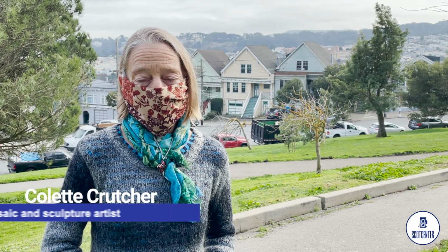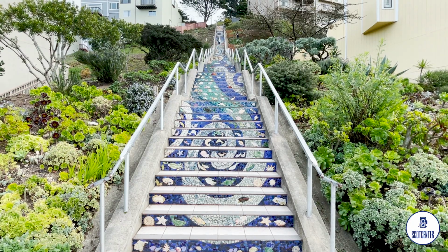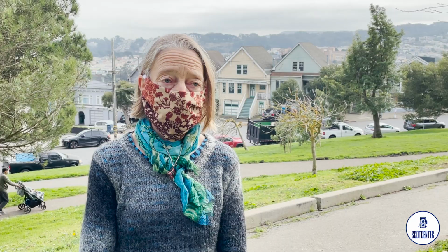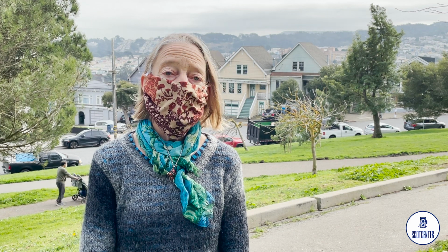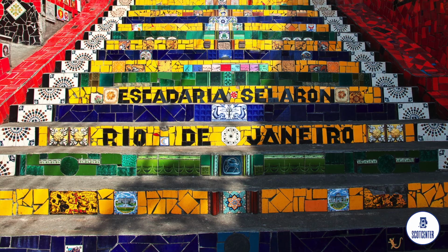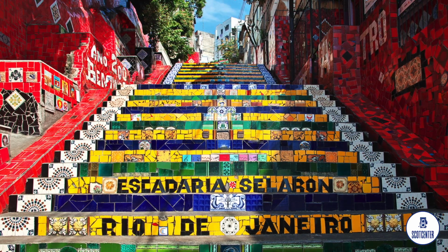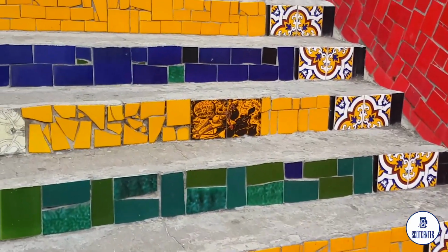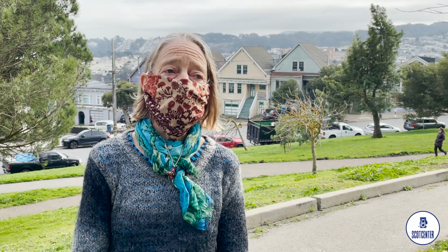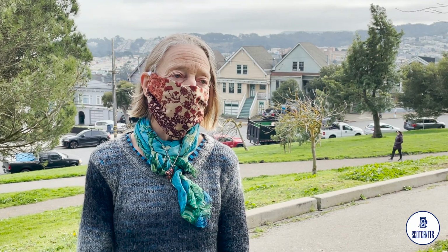The Moraga Stairway is definitely the one that people know the most. The idea was spearheaded by a woman named Jessie Audette, who lived in that neighborhood. She had just moved there from Rio de Janeiro, and there's a huge tiled staircase in Rio. It's very famous. It's called the Santa Teresa. So Jessie had seen that in Rio, and she wanted to create something like that in San Francisco.